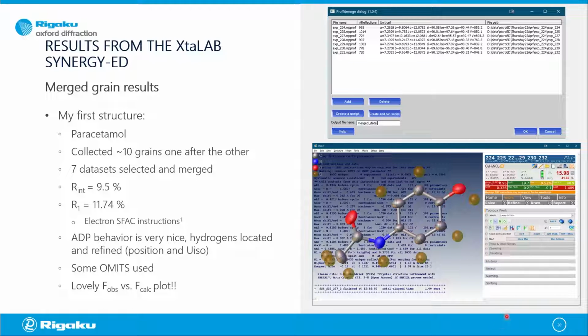So this is 7 data sets merged together, and you can see them at the top here. And these were collected in a batch, so one after the other, with a few exceptions. So there were about 10 grains in the run, and 3 of them turned out not to be good, but the other 7 were quite good, so I merged them together, and this was the result that I was able to get. So I just wanted to, before showing you the final result, show you that even the hydrogens show up nicely in the difference map, so you can see them here.